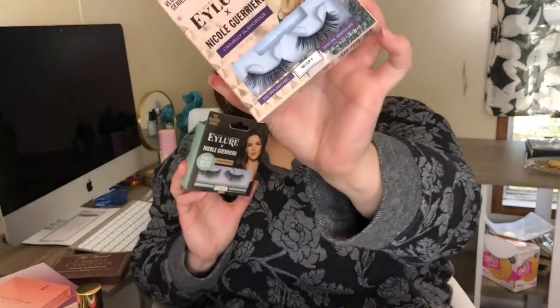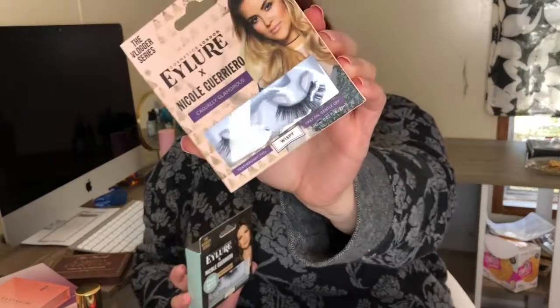I haven't tried her nighttime ones, and excuse the nasty lash bands on these because I haven't cleaned them yet. But this one is her daytime one, her wispy daytime ones. I really like the way these look on, but these are a little too difficult for me to apply, mostly because I don't wear lashes often, and it is actually a thicker band.